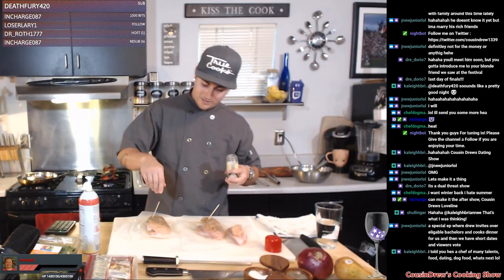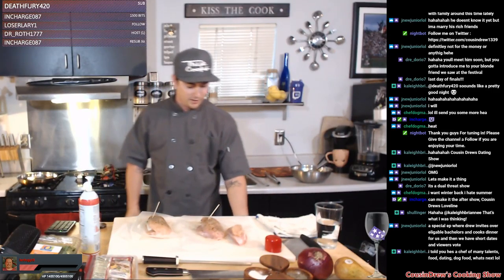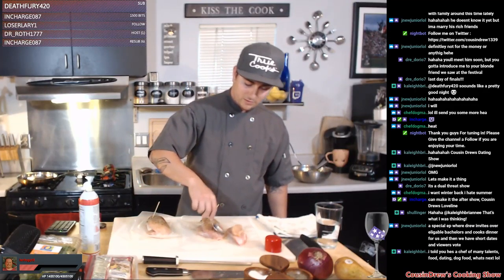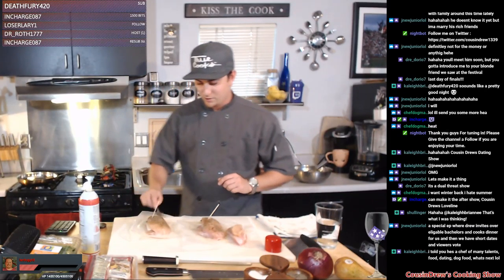Alright, so let's get our dry thyme on there. We got these all seasoned up. We need to get the other side done. I'm gonna grab a spoon. Kind of press the seasonings in. I want to use my hands, but I have to wash them every 10 seconds. So I'm gonna push all the seasonings down.